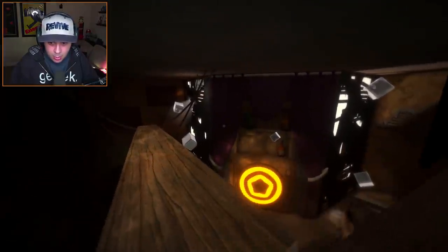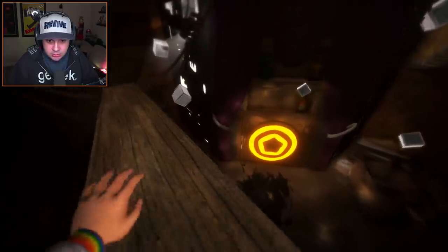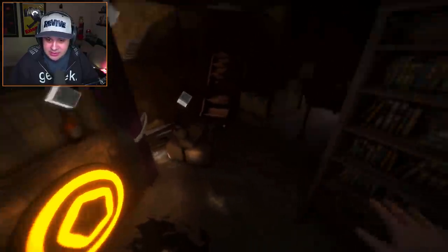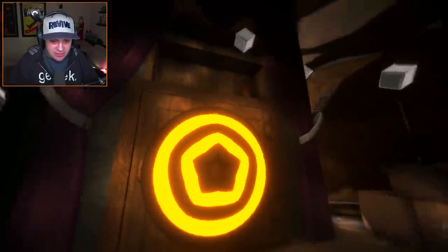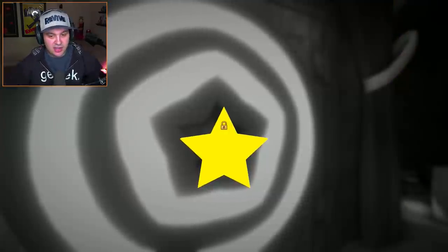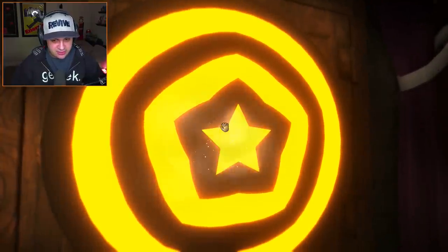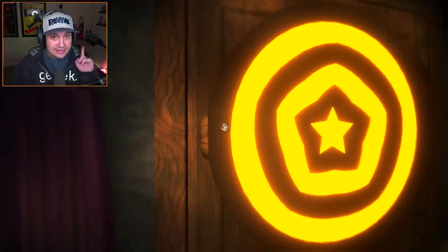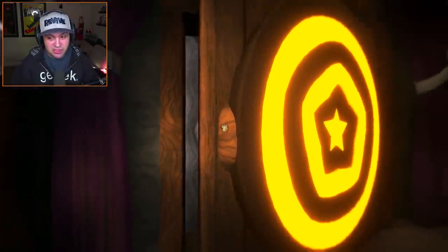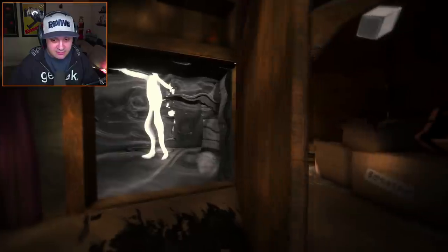Okay, drop down here. Oh, I made it. I made it back. I'm so happy. I've never been happier to see a glowing target like this. Honestly, I don't see a lot of glowing door targets with star shapes in the center. But if I saw multiple versions of that in my life, this would be my favorite one.